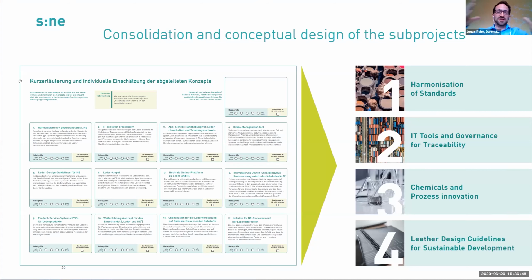So having established this conceptual framework, the other interesting question is, how did we come up with these 4 subprojects we are presenting you today? Why is it 4 and not 3 or 5? And why exactly these subprojects?